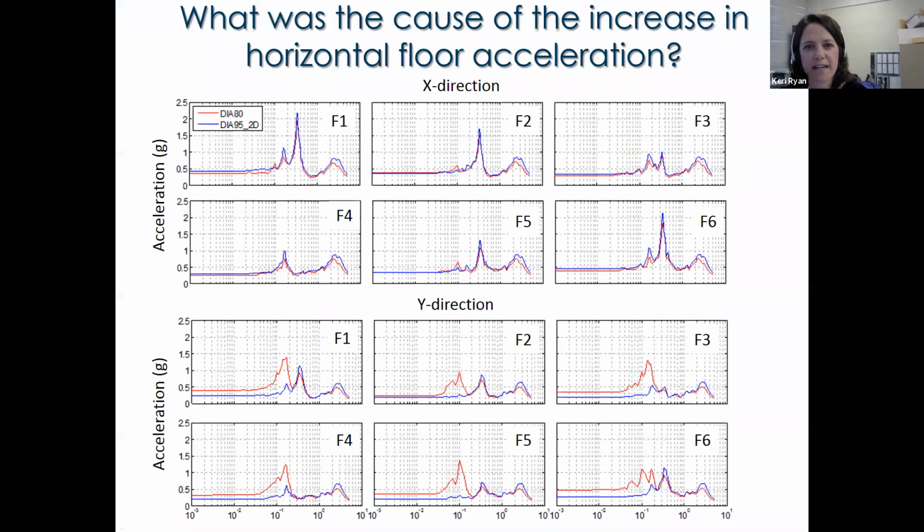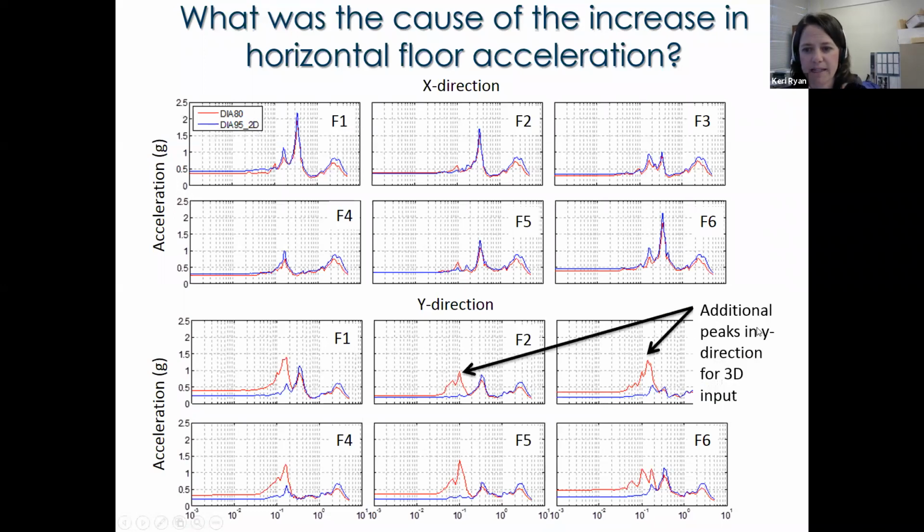Okay, so we also looked at the floor spectra recorded on every floor in the X direction and the Y direction. And this is the test data here, the 3D motion in red, the 2D motion in blue. And what I want you to observe here basically is that in the Y direction, we have additional spectral peaks for the 3D input that weren't present for the 2D input.